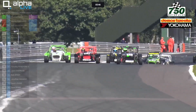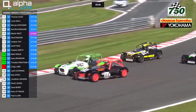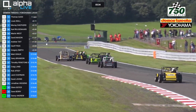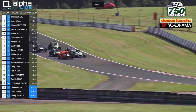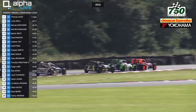But it's Murray Shepherd here trying to make a move up the inside of both of them. They go 3 wide. It's Wall with his nose in front, but Shepherd trying to get down the inside there. They're absolutely wheel to wheel as they go through Oulton corner, but it's Wall that just about holds on. Roysenars has got up to 3rd place there. We've had a spinner towards the back, try and pick up who that is when they come through in a moment. But look at this, there's about 7 or 8 cars disputing the lead of the race. It's Wall from Shepherd, Roysenars and Martin West moving up to 4th place.